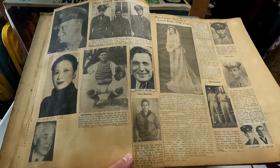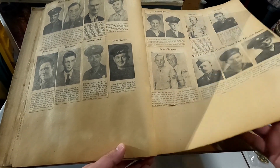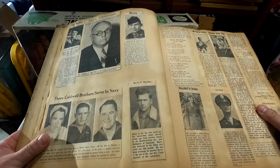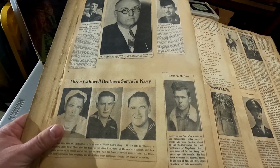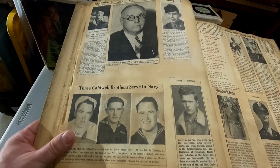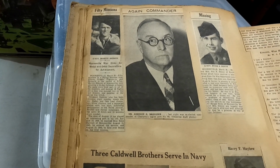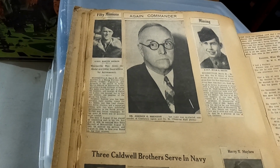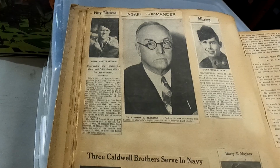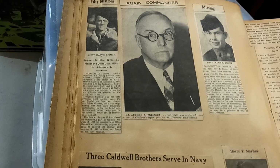More clippings and profiles. Okay, here's an article. Sergeant Marvin Sigmund, 50 missions. Mooresville man given air medal and other decorations for achievement. "50 missions in a flying fortress over France, Greece, Yugoslavia, and Bulgaria is the record of Sergeant Marvin Sigmund of Mooresville." That's amazing. I always heard that the guys flying those bomber missions had a very, very high killed in action rate. He successfully flew 50 missions. Amazing.